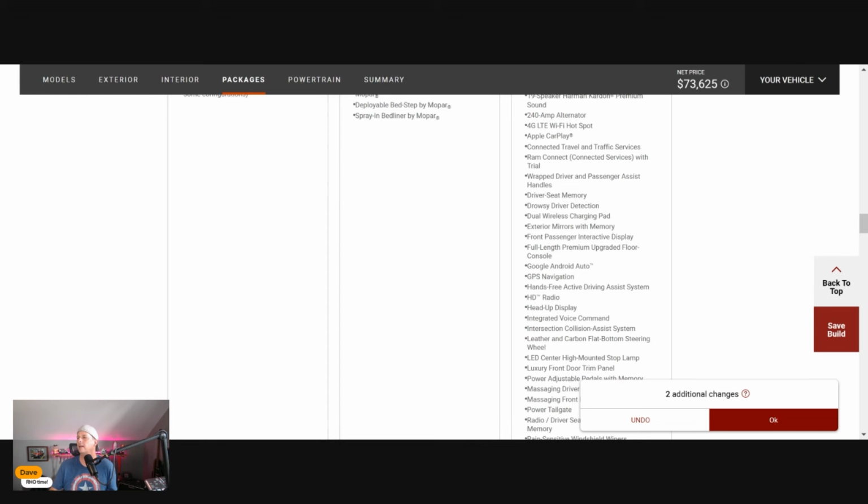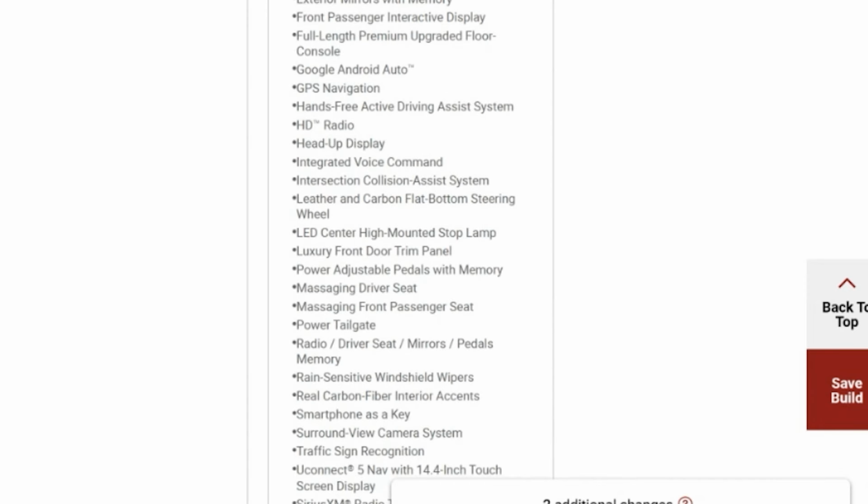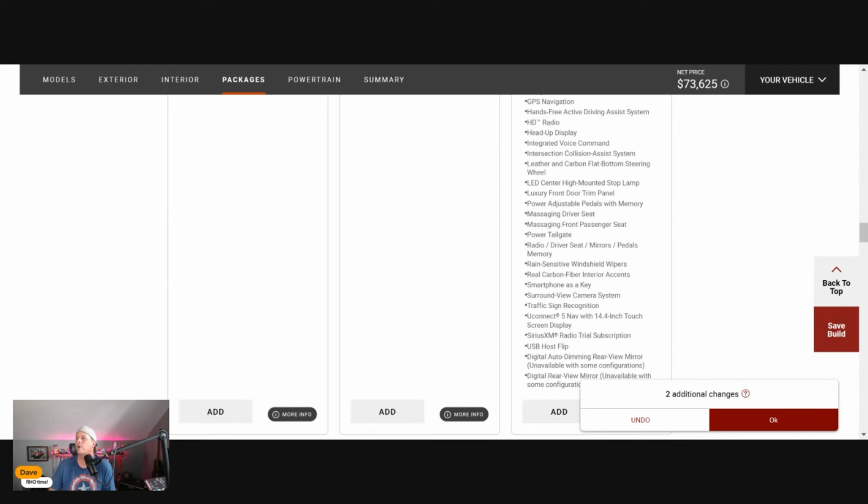We're going to get the exterior mirrors with memory, front passenger interactive display, full length premium upgrade floor console, Google Android Auto. I love how Apple and Android have completely separated those. You're going to get the HD radio and a heads-up display, which I don't want, especially on a truck. Luxury front door trim panel, power adjustable pedals. That would actually be nice, to adjust the pedals where you want.